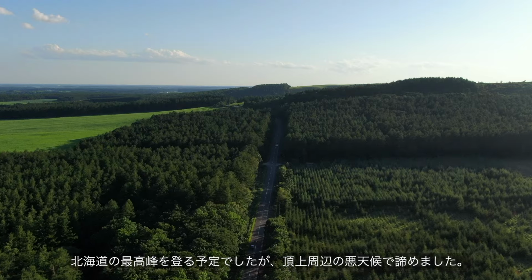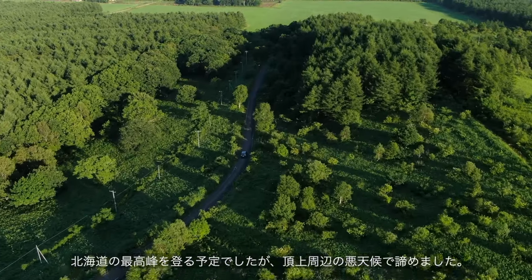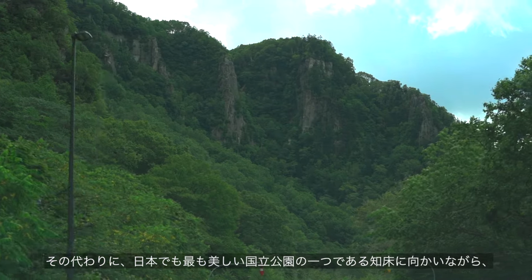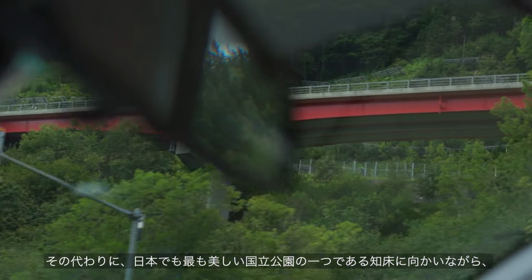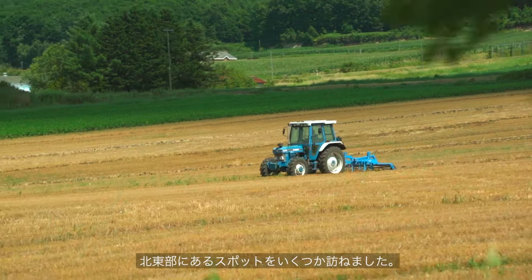We were planning on climbing the highest mountain in Hokkaido, which we had to give up because of bad weather around the summit, but we had an amazing day driving northeast towards Shiretoko, one of the most beautiful and unspoiled national parks in Japan, and we explored a few amazing places along the road.